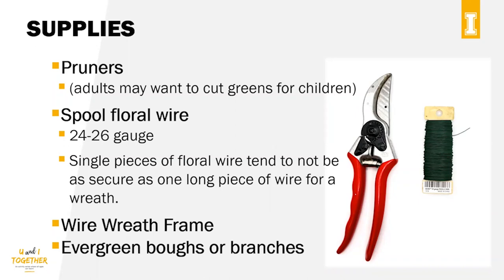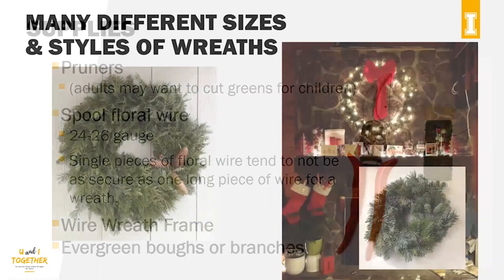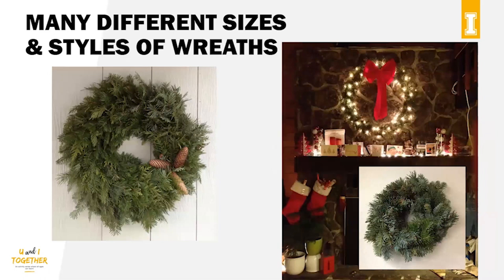There's lots of different wreath frames to choose from and different types of greenery that can be used. And there's many different styles and sizes of wreaths. This wreath with the lights on and the red bow is about 2 feet in diameter. And then the one with the pine cones is about 18 inches. And then the little one in the corner is just about 8 inches or so. And that's what I'm going to work with today as we go through this class.